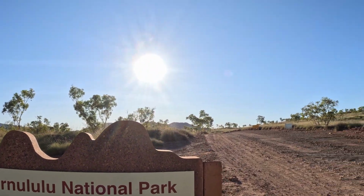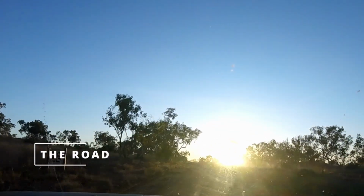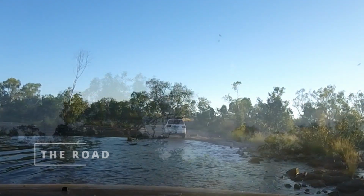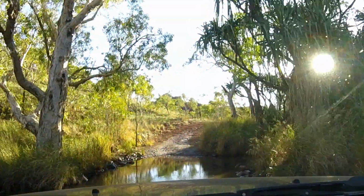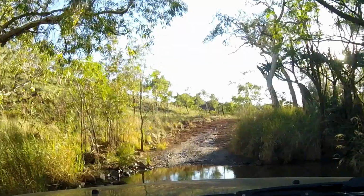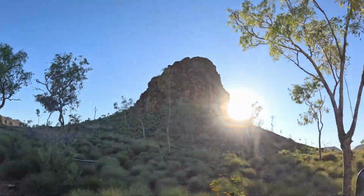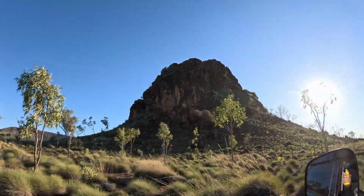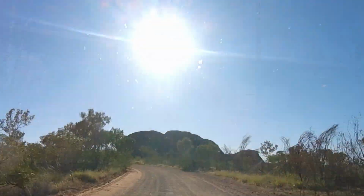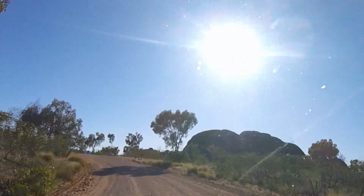That road in is about an hour and a half. It's only 53 kilometres, but it's an hour and a half because it's got some water crossings. It's pretty rocky. It's corrugated. It's just a slow run in. So we took it nice and easy, and it only took us about an hour and a half. Quite comfortable on the gear, and we're into the visitor centre, which wasn't open because we left at 5:30 in the morning.